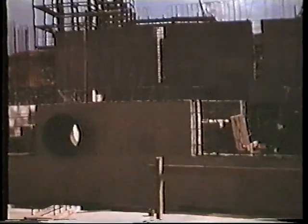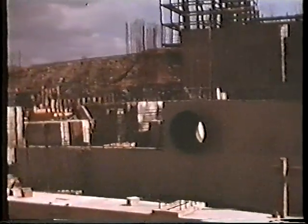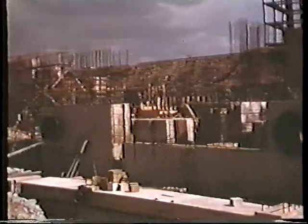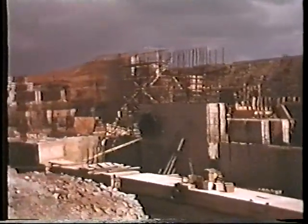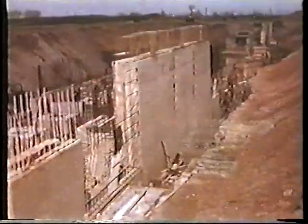This is the first stage in the construction of the pump house for the circulating water. The suction pipes for the main pumps can be seen in position. The built-in suction and delivery pipes have to be accurately positioned and securely fixed to prevent possible movement during pouring of the concrete. Reinforced concrete is again used for the construction of both the substructure and the superstructure of the pump house.